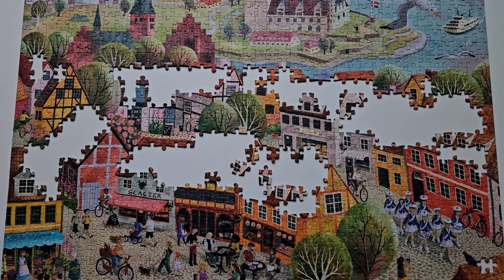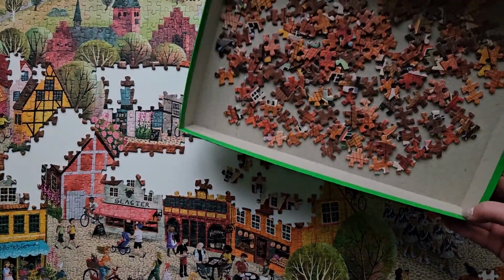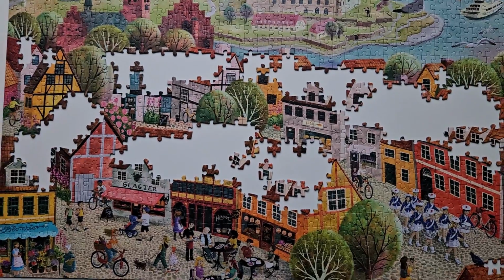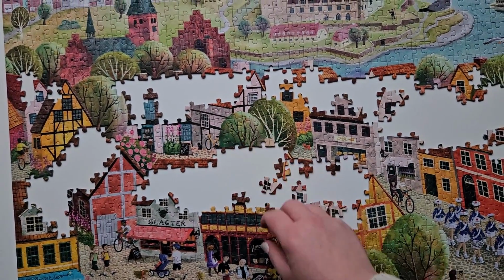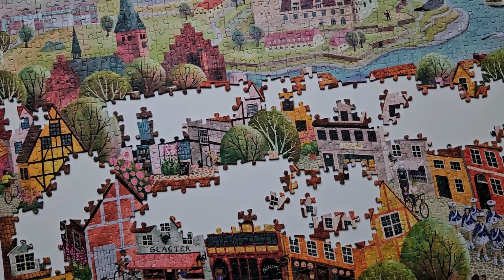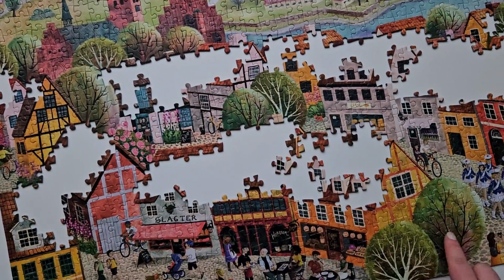Just a quick update. As you can see, the only thing left now are all the roof pieces. So far, the most difficult part has definitely been the trees, but when I say most difficult part, it was still pretty easy. All the branches here, they're different colors, and that really helped.